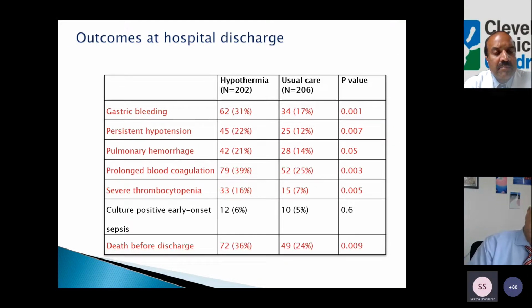Now, at hospital discharge, the outcomes did show that there was an increase in complications in the hypothermia group compared to the control group, as you can see from this slide. Increase in gastric bleeding, persistent hypotension, pulmonary hemorrhage, prolonged blood coagulation, and severe thrombocytopenia. And mortality before discharge was higher, 36% versus 24%. So this was more serious adverse events in the hypothermia group.